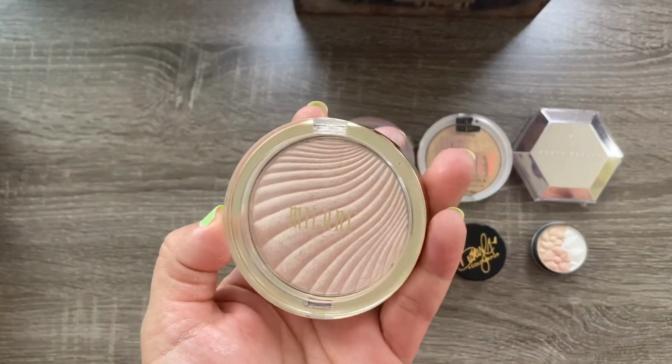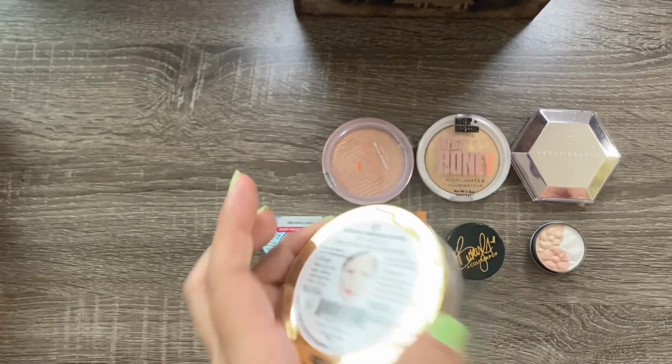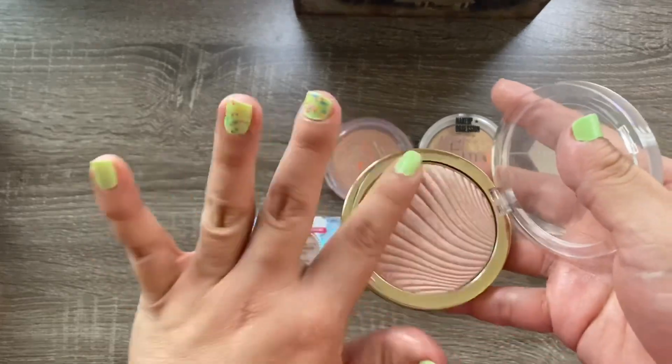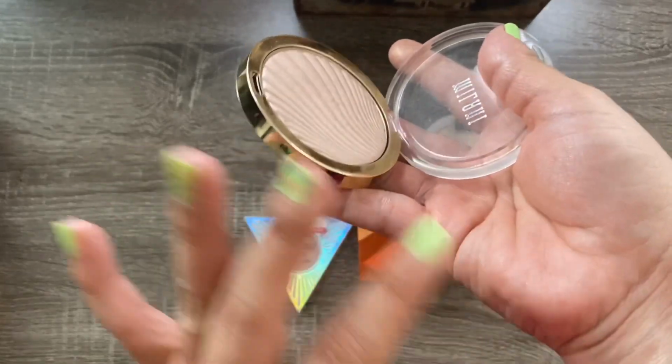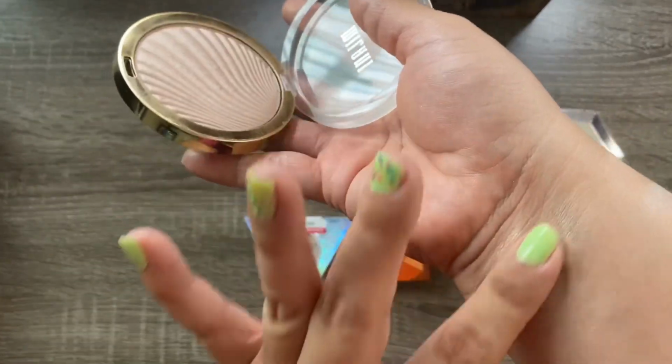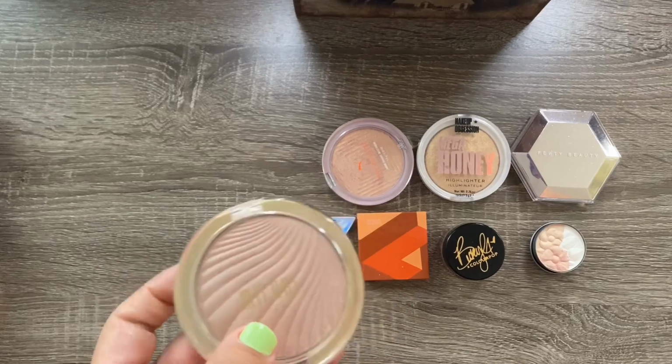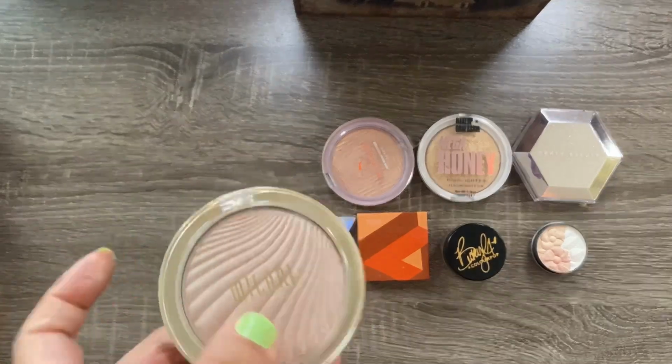I have this Milani highlight. This is in Strobe Light. This is another highlight that was very popular on YouTube. Everybody was always talking about it. It is a very pretty highlight. It's very pretty. I might keep it because I need it for a video, but after that, I think I am going to pass it along.